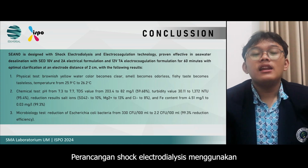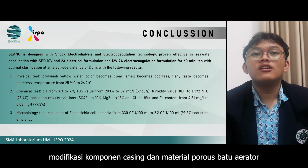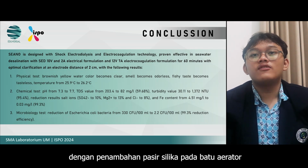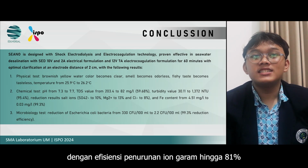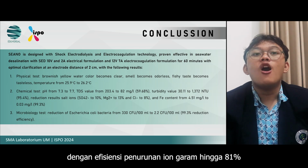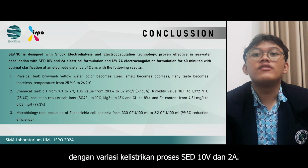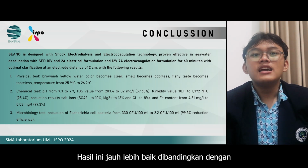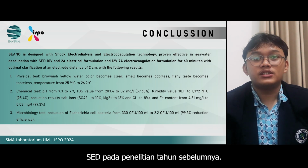The design of shock electrodialysis using a cation exchange membrane and modification of the casing component and first material of the aerator stone with the addition of silica sand has been proven to increase desalination efficiency with salt ion reduction efficiency up to 81% obtained by seawater samples using electrical variations of 10 volt and 2 ampere in the SED process. This result is much better than the SED in the first year's research.